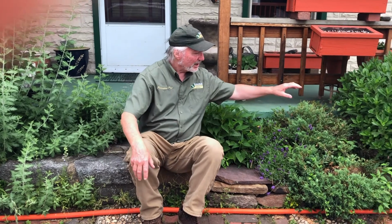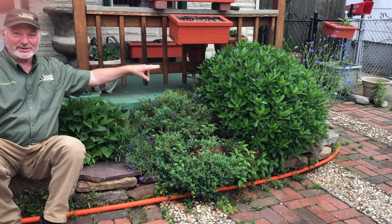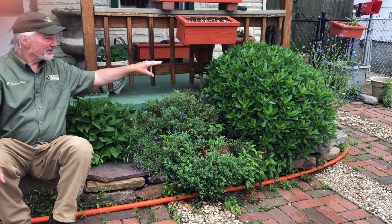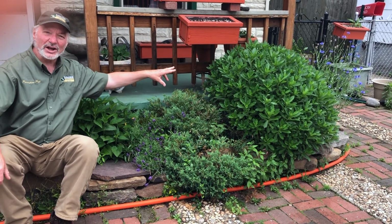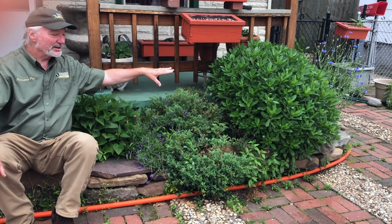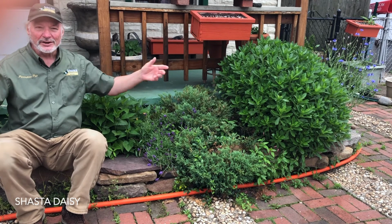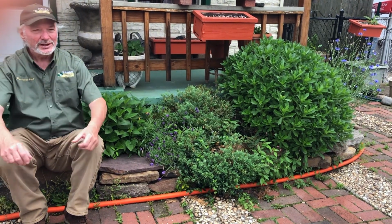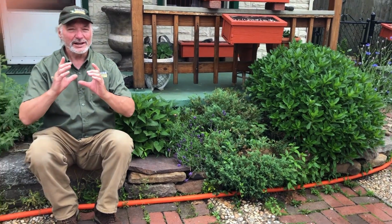Over here to the side, this big clump here, that's one of my discount rack saves. This I paid just less than $1 for, 75 cents. It's called Shasta Daisy, and look at it now. It's now 4 years old. Every year it comes back even more luxurious, and the flowers are really big with white petals. It's a very nice daisy.